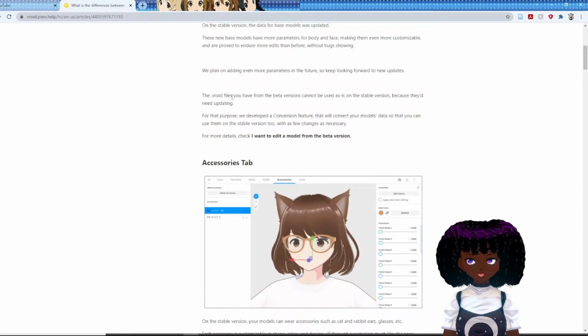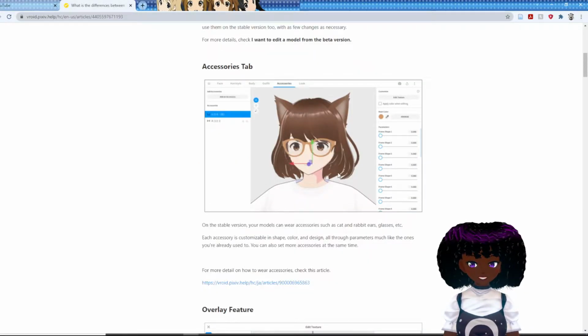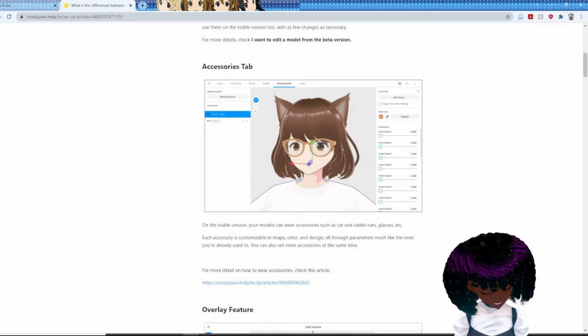The Vroid files you have for the beta version cannot be used as in... Wait, what? Okay, so you cannot use your old version. I said I was gonna be eating. My food's getting cold. What the hell?